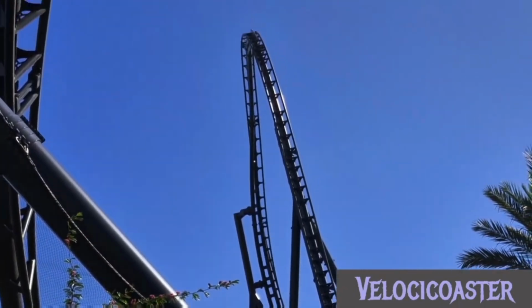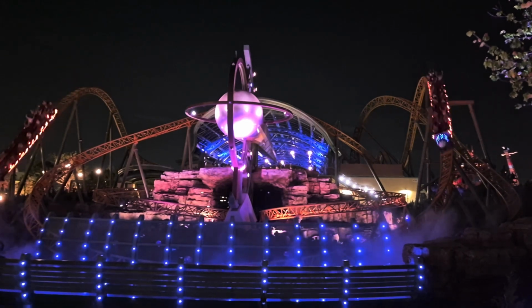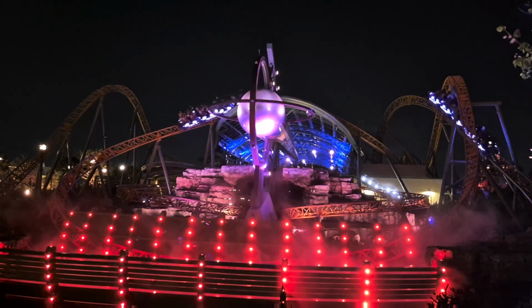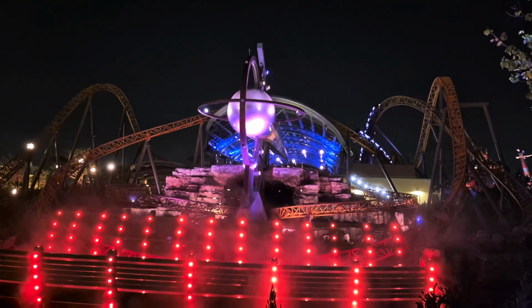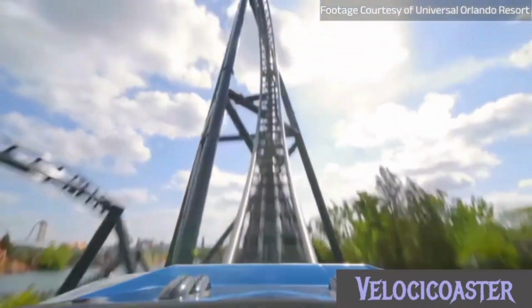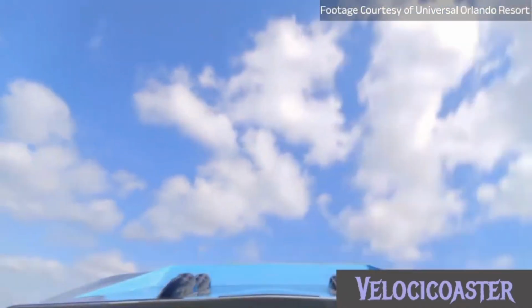So I think VelociCoaster wins on overall theming and general ride enjoyment for a thrill ride. However, I think Stardust Racers wins on overall intensity, the feeling of more airtime, whether there is or not I don't know, and the actual experience of it at night, because there's so little lighting around the actual track that I think it's more of a thrill ride in the dark.